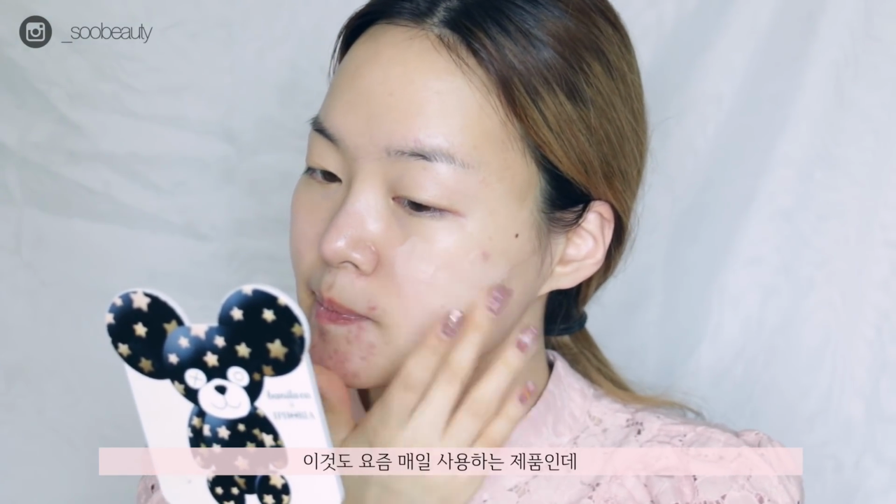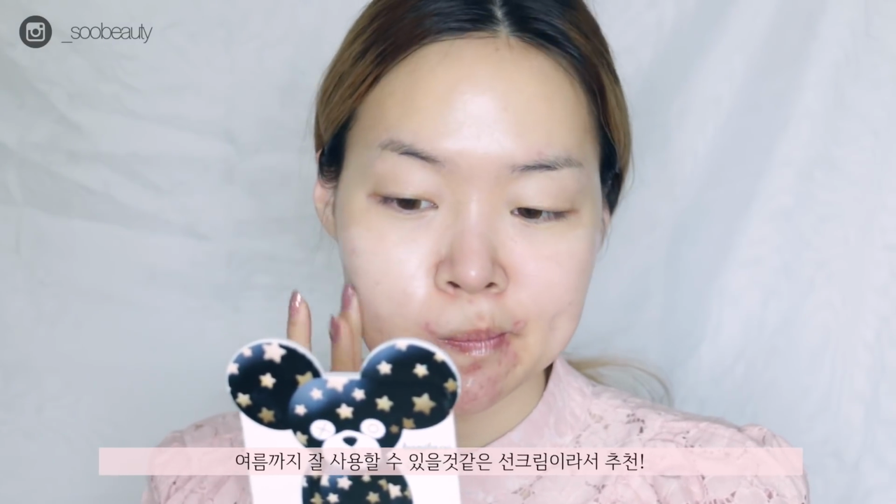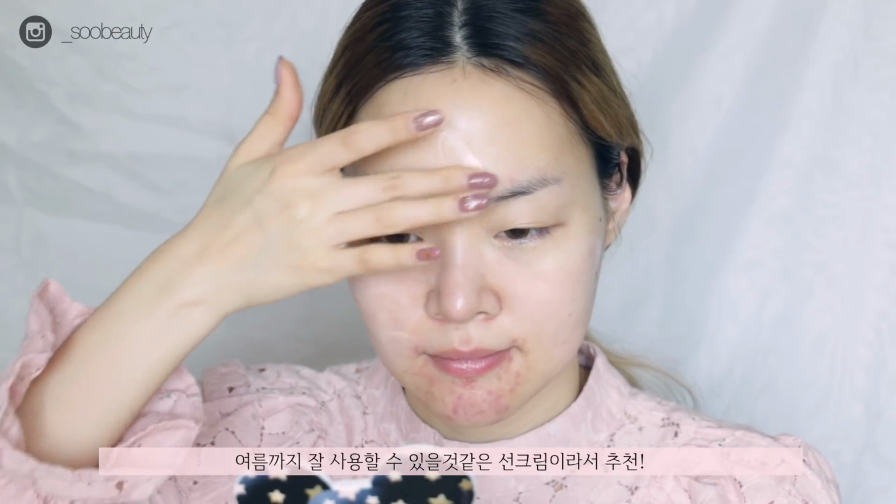I'm going to lather on some Hera Sunmate Excellence. I also have been really enjoying this sun cream. Perfect for combination oily skin and perfect for the hot weather that's coming up soon.